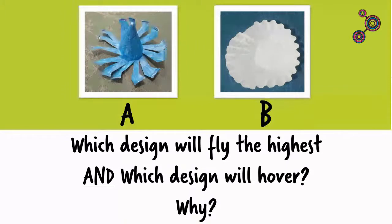But most importantly, why? So you've got three things to give me. A or B. Which design will fly the highest, which will hover, and why you think that. So maybe four things and a reason for each one. It could be that you think A, for example, would do both the best, but I'm more interested in why. So really thinking like a scientist, making a prediction. When I put this object on the air table, what do I think will happen and why? So I'm going to give you about 2.5 minutes again just to chat with your group, let your teachers know, pop it in the chat, and then we'll test it out.